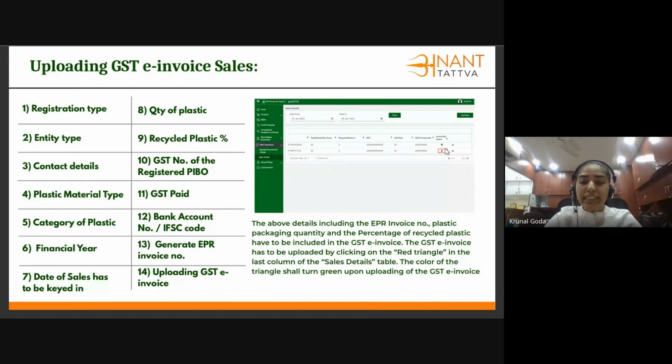The above details, including the EPR invoice number, plastic packaging quantity, and the percentage of recycled plastic, have to be included in the GST invoice. Till now we were entering only the product name, the code, the GST amount to be levied under the invoice, and the name of the company and the party. These were the common details we used to mention. But it is very critical to understand that all these details are to be mentioned, so that you are compliant from the GST as well as the CPCB perspective.